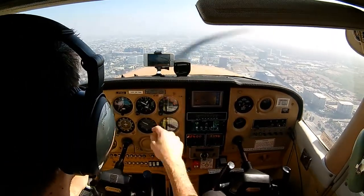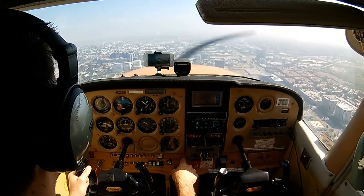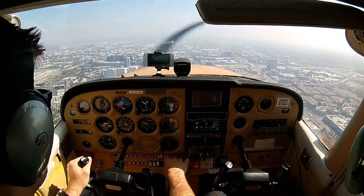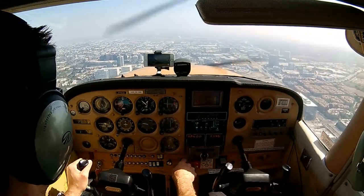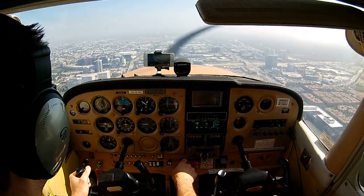Frontier 268, downwind tower, Lima cross runway 20 left and hold short of runway 20 right. Okay, cleared to cross 20 left now, short of 20 right on Lima, Frontier 268. West Coast 97, contact departure. Good day, West Coast 97.